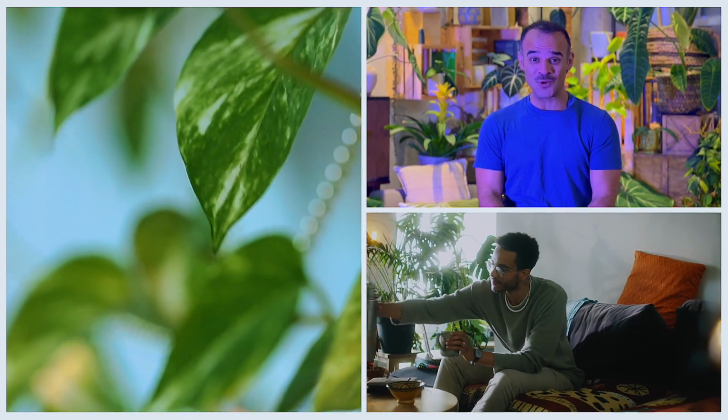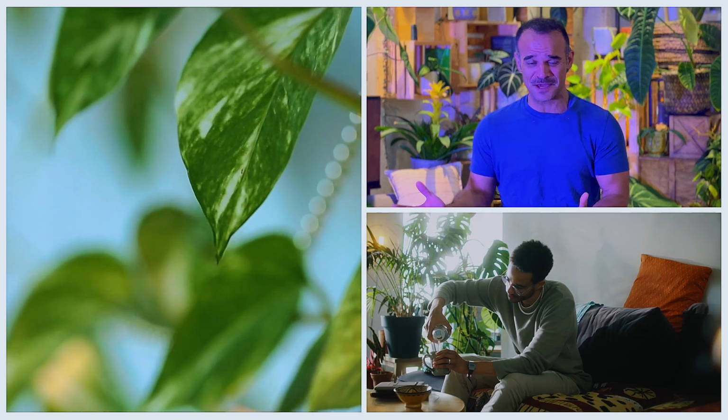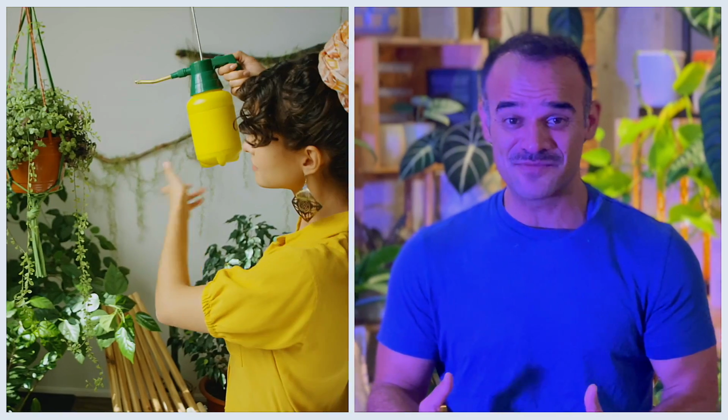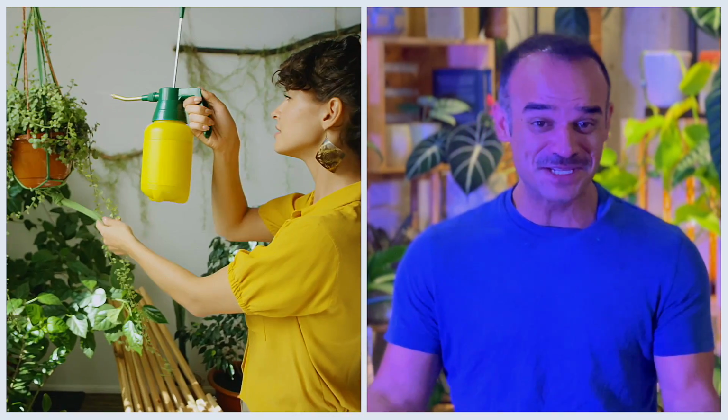Focus on your own health. Don't stress out about your plants and the neglect that might be happening at that point. A lot of these different species and genus will bounce back. The fact of the matter is, you need to be healthy first in order for your plants to be healthy.